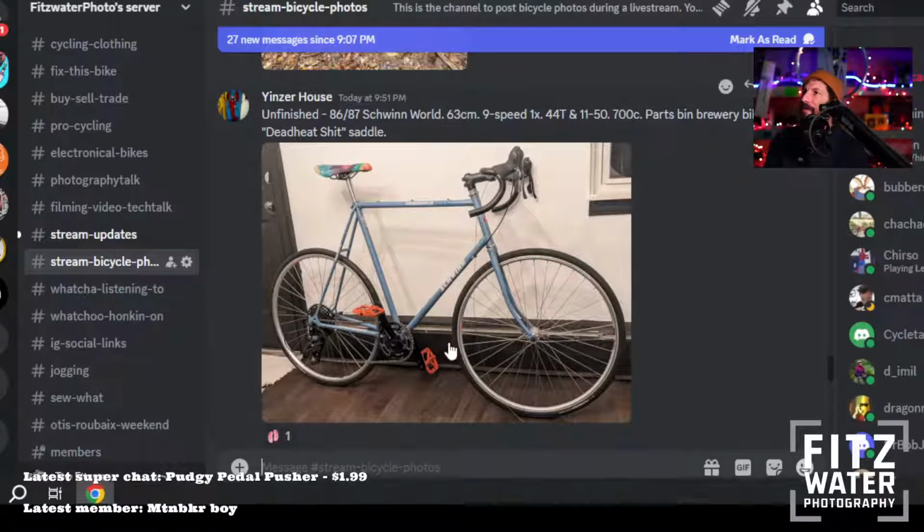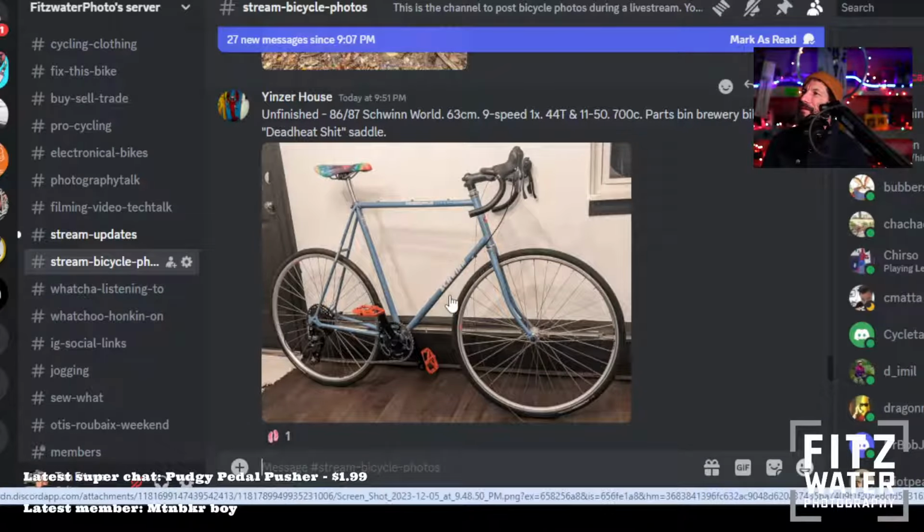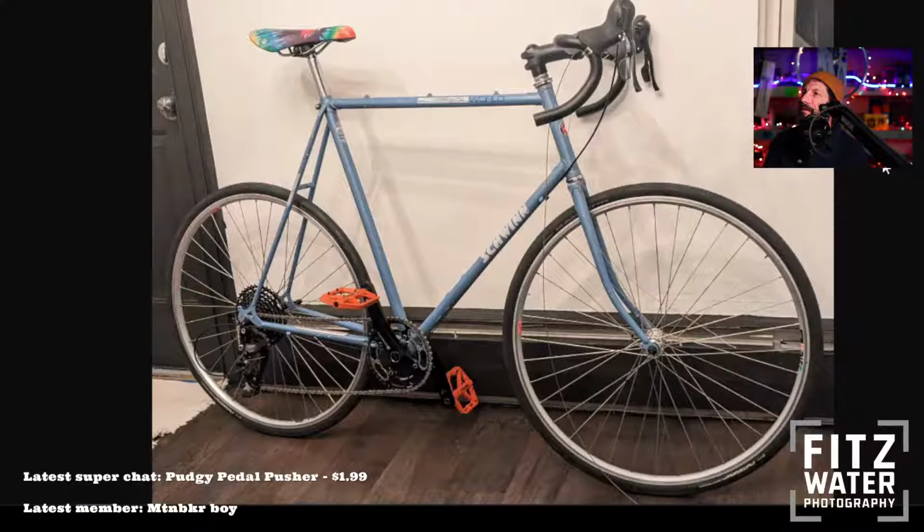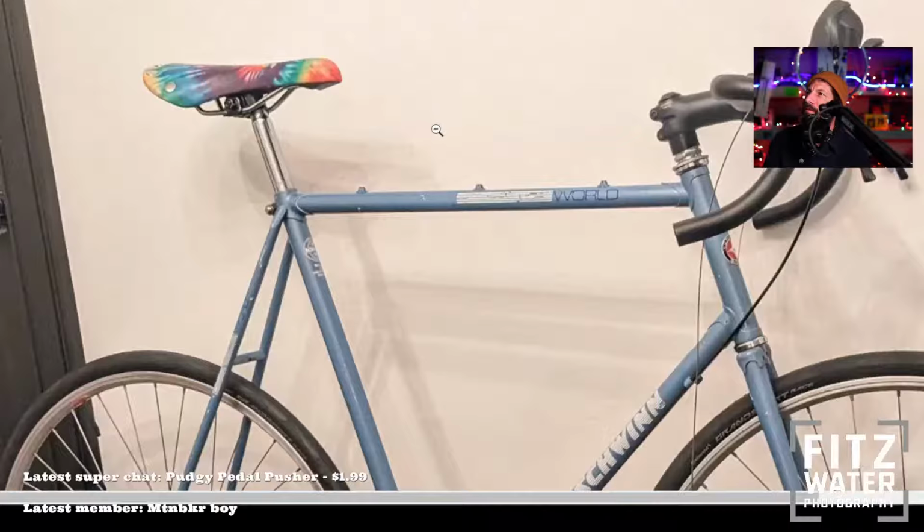Gigantic bike. Dang, 63. That thing is huge. Oh, this is the one Yinzer said he's working on. Like the neo-retro build. Just the World, not the World Sport, huh? I didn't know they made one just called the World. One of my early road bikes is a World Sport. Then I built it up for Erin as her first bike.